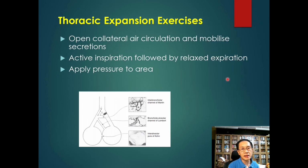Thoracic expansion exercises. These exercises are able to open collateral air circulation and mobilize secretion. Here in this diagram, you see a channel being obstructed with thick phlegm. As you perform thoracic expansion exercise, you will find that air is being moved through the patent channels across the pores of Kohn and also the channels of Lambert and Martin, whereby the air is able to mobilize the phlegm up and outwards.